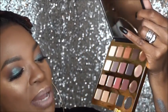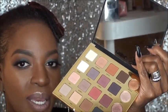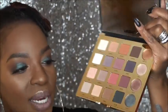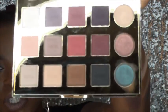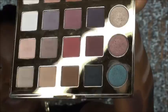And then your last matte color in the palette is Punk, which is a black. I find that with this black, you have to go in a lot to get it to be super, super black. I like that it goes on more charcoal than anything. Even when you look at it in the pan, it comes off more of a charcoal color than jet black, which I'm not mad at all, because I do like that type of color.